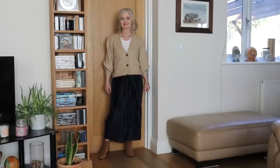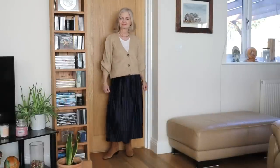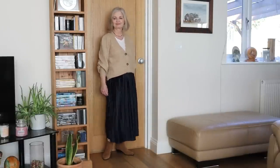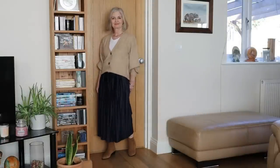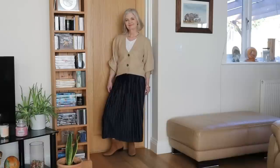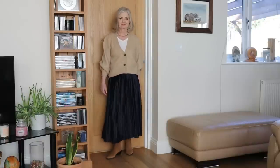Now, a pleated skirt can actually have quite a bit of bulk around the waist. So my pleated skirt's midi length, and the same thing goes: not a long cardigan, that just wouldn't work. When I'm choosing a shorter cardigan to wear with my pleated skirt, I want it to hide that bulk around the waist and not be too tight. So I've gone for a modern shape, hip length, waist length cardigan.